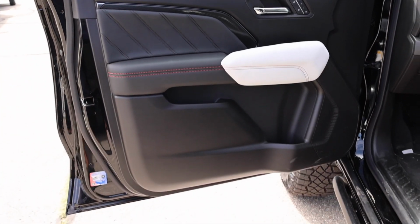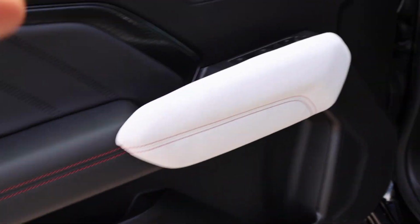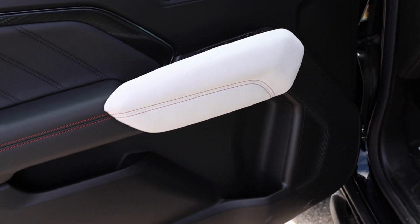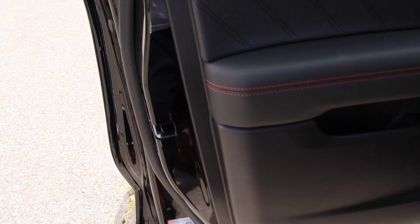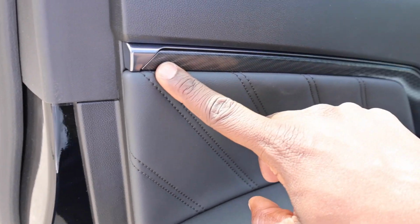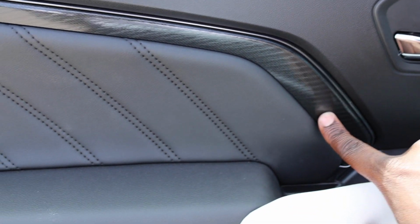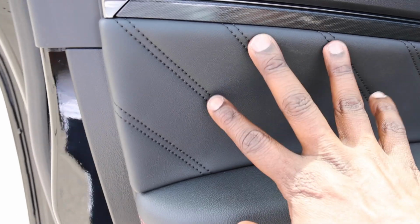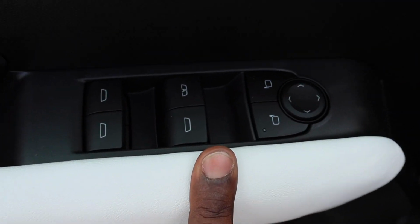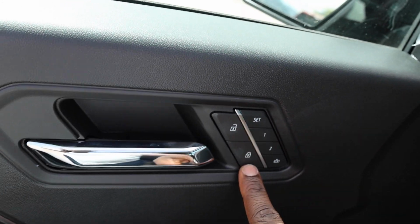Now, I'll be the first to admit, white interior on an off-road truck, especially a hardcore one, only GM would do something like that. But let's face it, most people are not going to take these trucks off-road. I like that darker carbon gray accent right here, and nice design right there. It looks like carbon fiber, but it's not. Leather appointment where you want it. And here's some of your controls on the door. Seat memories with door locks.